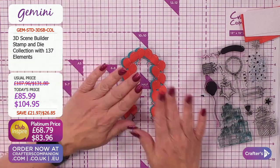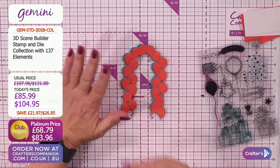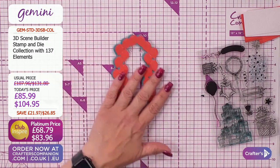Now look at that when you create that little bit of a dimension. It just makes it pop again. And I love that for that reason. I've actually cut out a sentiment with this one.